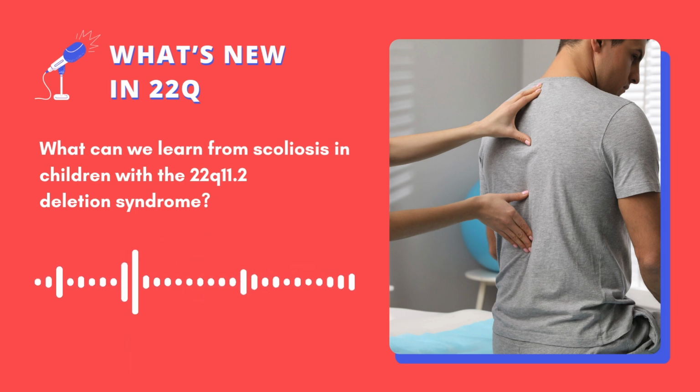And beyond the medical team, what about connecting with others? Support networks, organizations? That must be helpful too. Oh, hugely helpful. Connecting with support networks and organizations focused on 22q can make such a difference. They offer emotional support, practical advice, a chance to talk to other families, other individuals who really get it. And they often have lists of resources, doctors, you name it. That shared experience is so valuable.